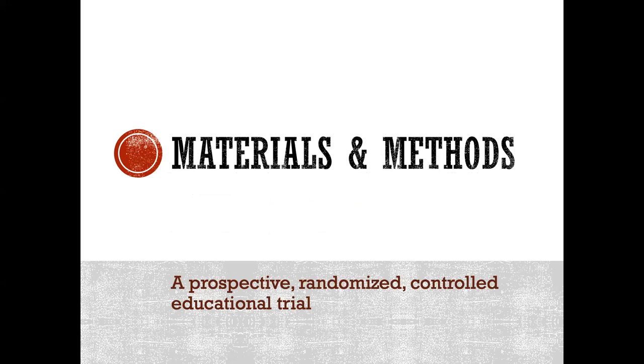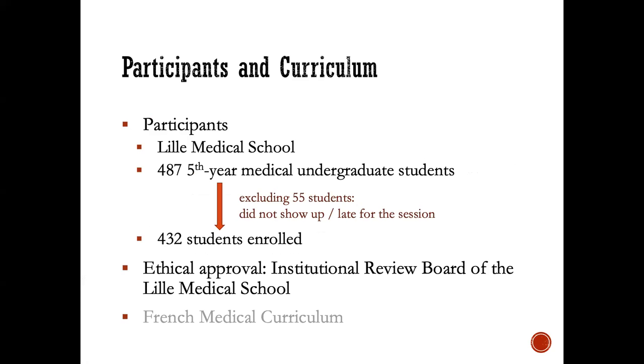So it's about the materials and methods. This is a prospective randomized controlled educational trial. There were initially 487 participants from Lille Medical School in France, and 55 of them were excluded due to not showing up or being late for the session.